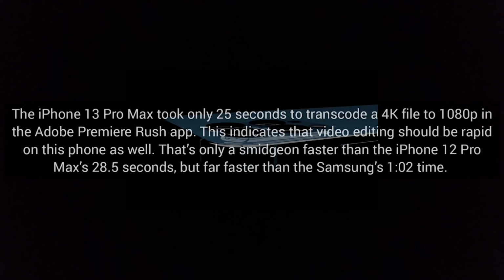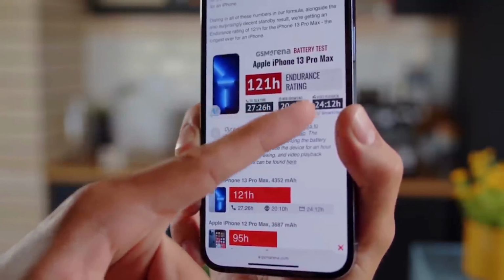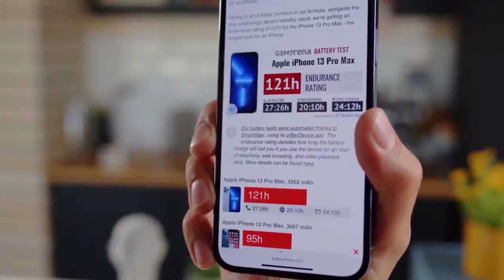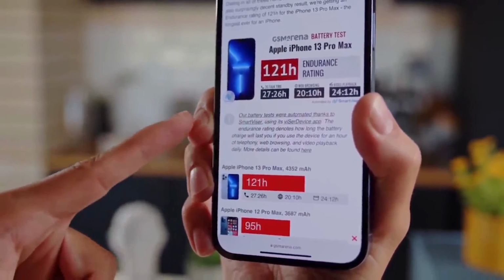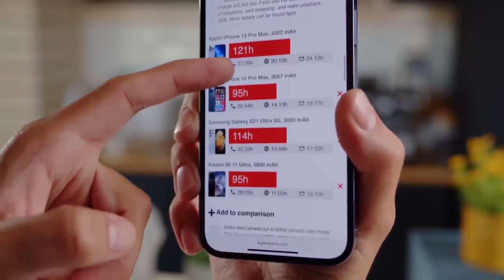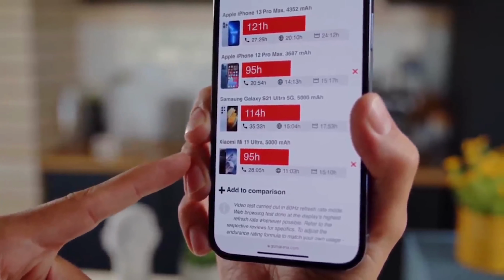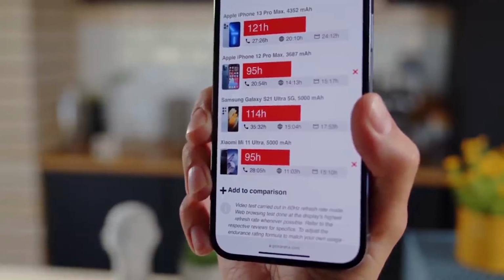The iPhone 13 Pro Max battery lasts an impressive 12 hours and 16 minutes, thanks to improvements in a larger battery. Even while browsing the web on 5G at 150 nits of screen brightness, it still lasts this long. It also uses iOS 15.